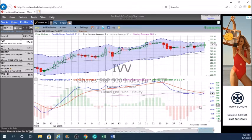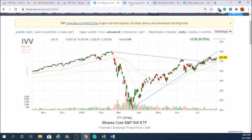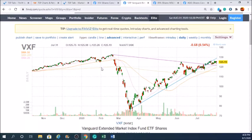And then our derivative oscillator is also in the positive. So one positive sign here, waiting for our second confirmation before we get involved with the C fund or IVV, S&P 500 moving forward. Where we look for VXF or the small caps.